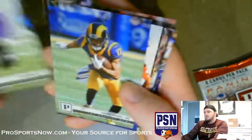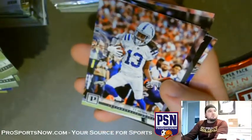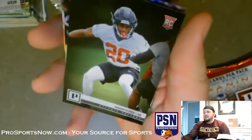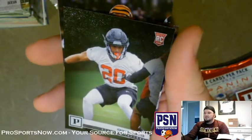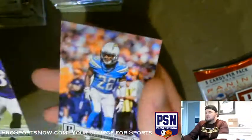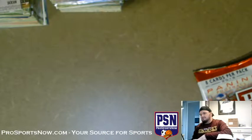Nice. Bowman Chrome. Those cards always look good as well. Yeah, see, here's an Isaiah Oliver Falcons rookie card. I just like the lighting of them. It's the darker edges with the focus being on the player. Obviously, they're from training camp or from a photo shoot. But I like the look of these rookie cards in this set.